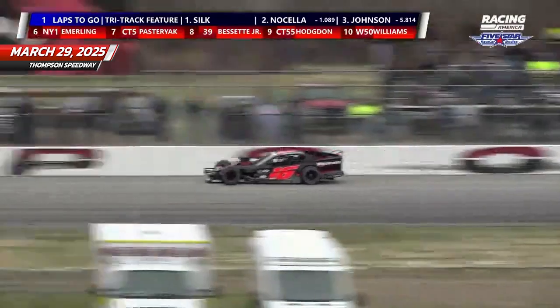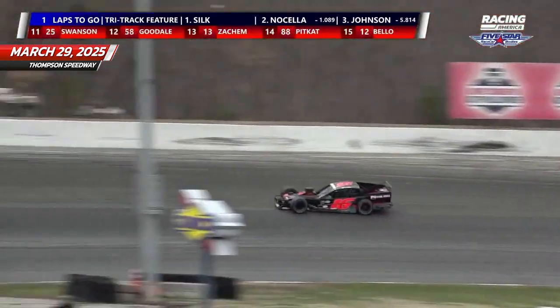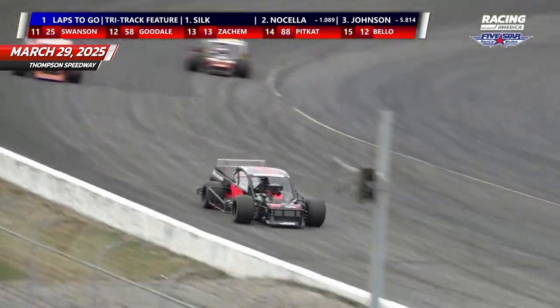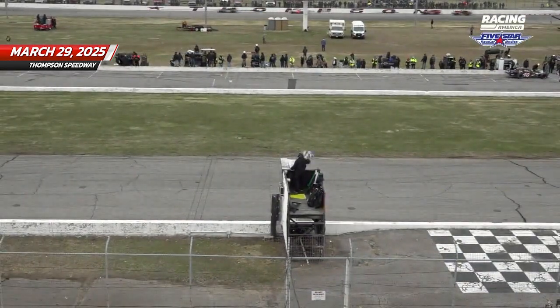White flag is out, and we're driving with and watching with the number 16. Ronnie Silk will take down the win. 3 cautions and 4 leaders.